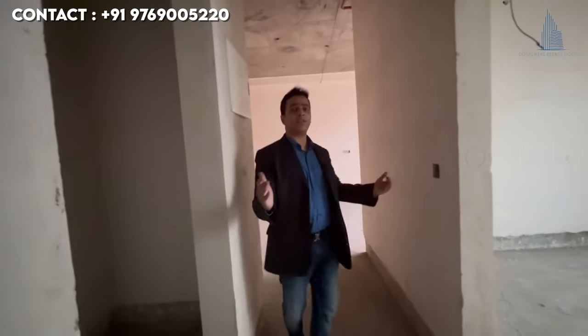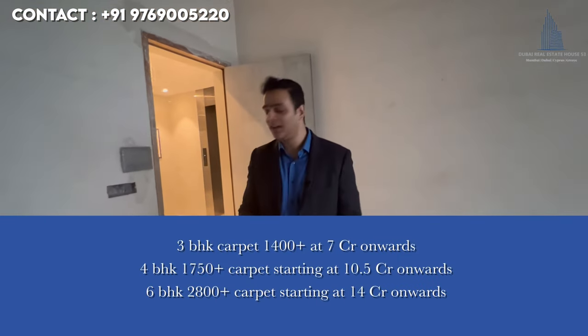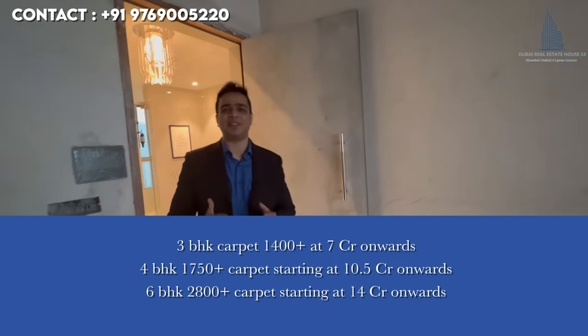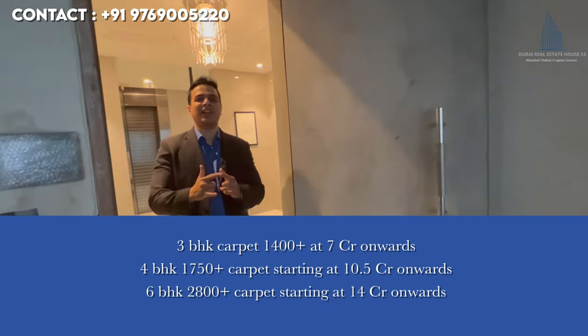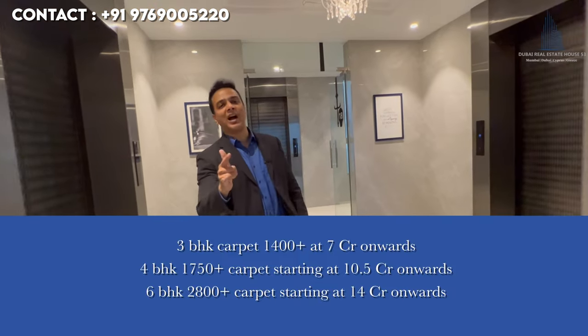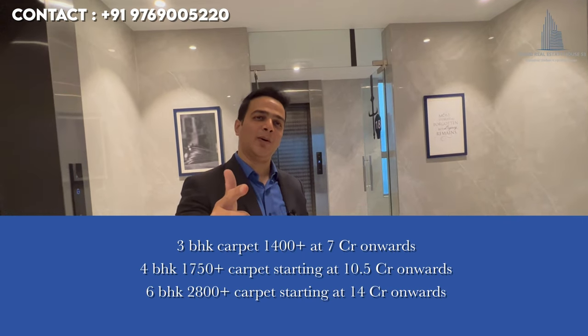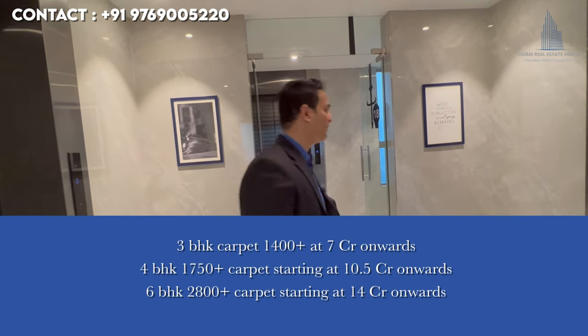So this is just to give you a feeler of the three beds, 1432, starting at 7 crore onwards, OC ready project, two car parks, jodis for 14 crore onwards. Brilliant, you can't miss this deal. No GST, no taxes, completely ready. Guys, this is your chance, don't miss it. It's an opportunity worth a lifetime.